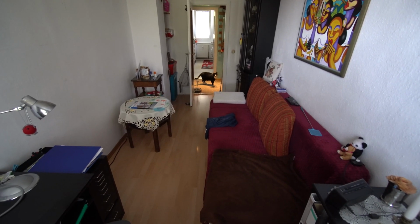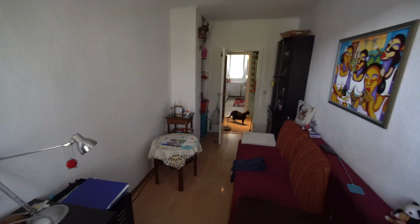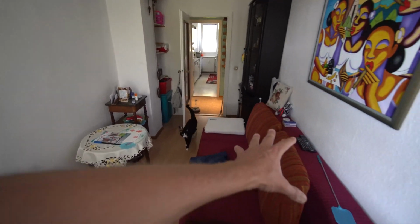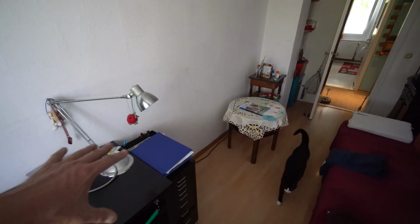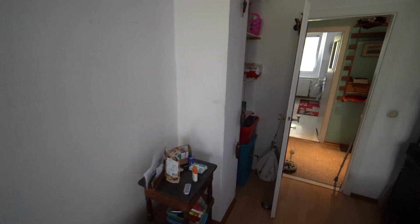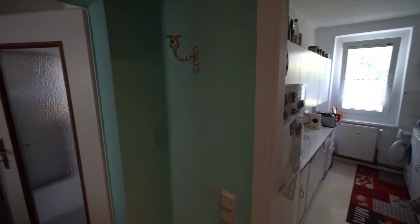Oh, the cat. Well, most of the time 2 kids were living in here and sharing this room. So you basically had one bed on this side and one bed on this side, or maybe even a bunk bed, or beds to flip up and flip down. That's how it was.